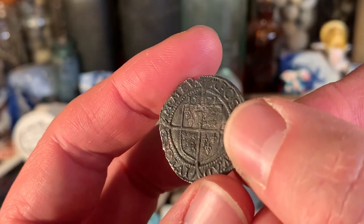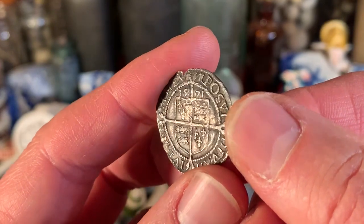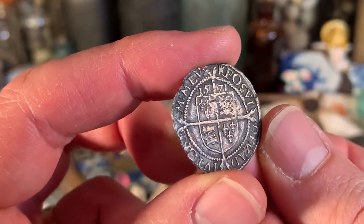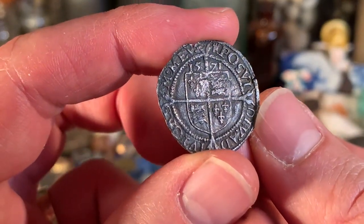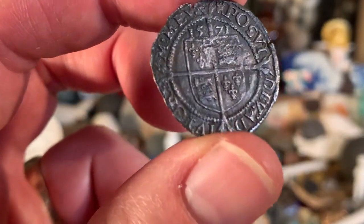This is a coin from Elizabeth I, and if you look closely you can see the date 1571 which has been stamped onto it. This is a typical hammered coin from the 16th century. William Shakespeare could have had one of these coins in his pocket.